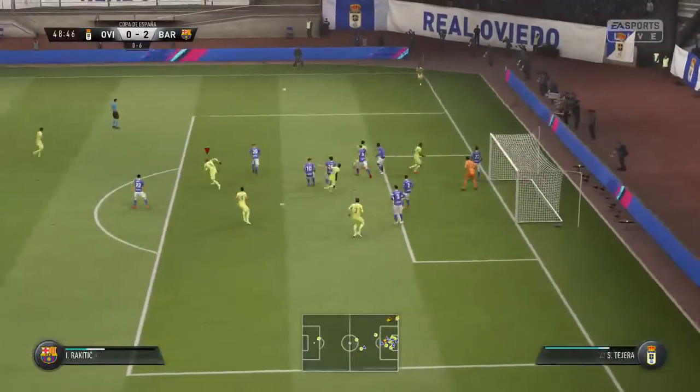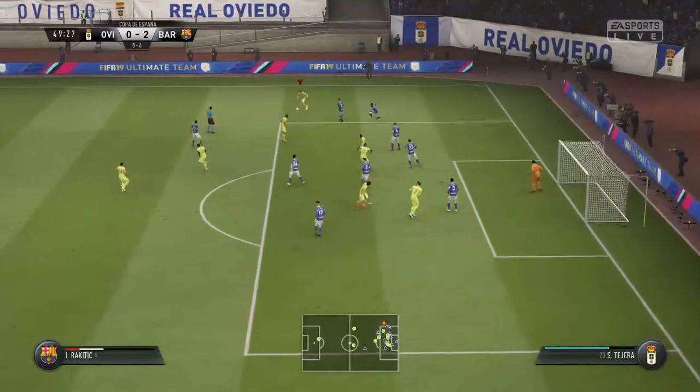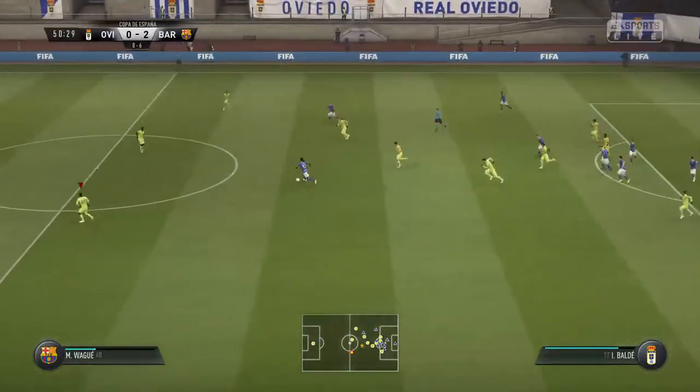They've gone short with the corner. He could lay it off to the supporting player. Busquets. He's blocked the shot well.